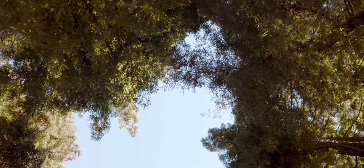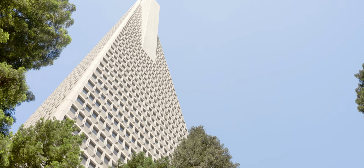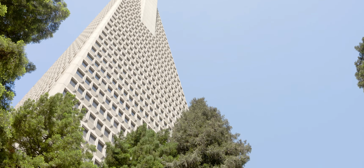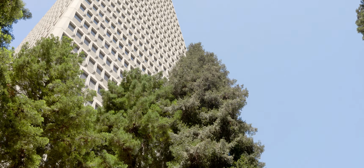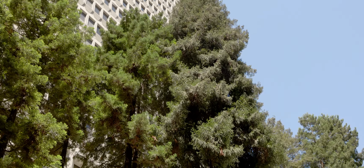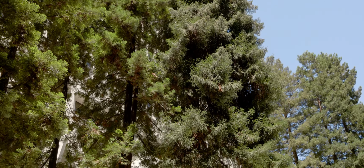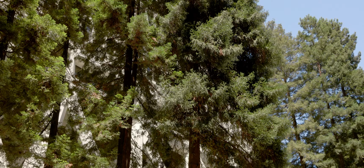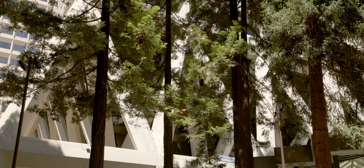I think the starting point was actually here. It actually started with the Redwood Park. A lot of people know Transamerica Pyramid from the skyline, but not a lot of people knew what it was like down to the ground area. It's this really incredible space of towering 90-foot tall redwood trees that you just don't expect to see in the middle of San Francisco. And it brings this serenity, this calm.